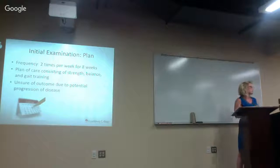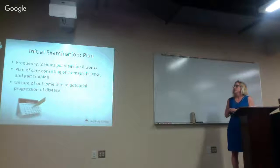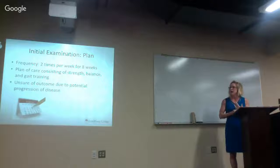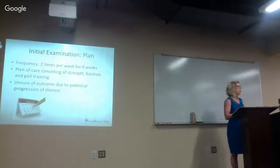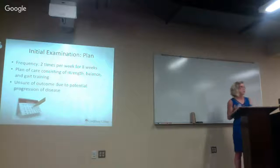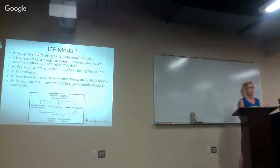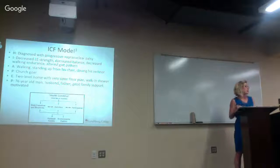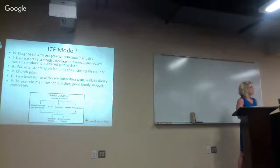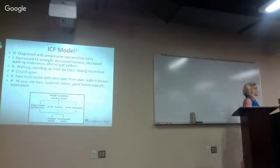So his plan consisted of physical therapy twice a week for 8 weeks initially, and it consisted of strength, balance, and gait training. And we were unsure of his outcome due to the progression, or the potential progression, of disease. So he did go to Roanoke to see a movement specialist, and at that time he was diagnosed with progressive supranuclear palsy. So here's our ICF model. The impairments you see are listed there. We talked about this already.